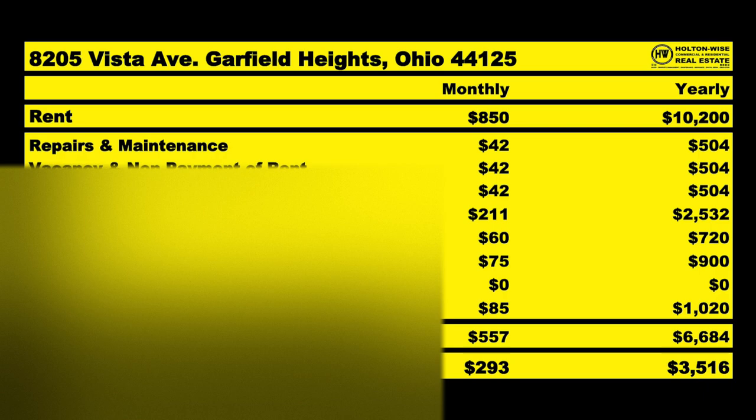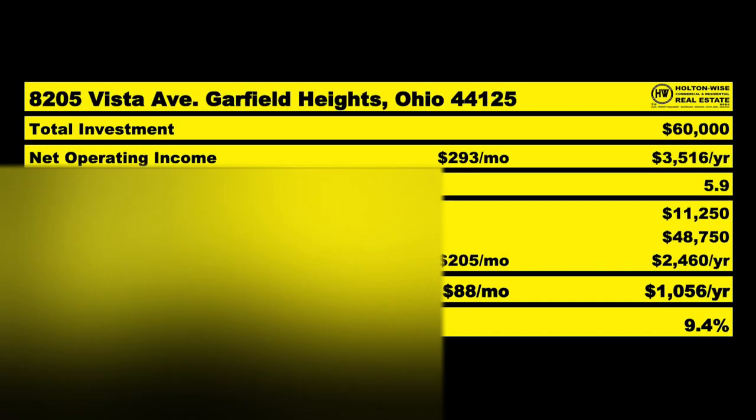Every 30 years, you got to spend 3 Gs on a furnace. Every 15 years, you're going to have to spend probably about a G on a hot water tank, things of that nature. So after all that, I think this thing goes net 293 on average for you. If you end up all in at 60 Gs, that's a 5.9 cap, right? That'd be assuming that the seller went in and replaced this for us. If the city did cite it, that'd be a 5.9 cap.